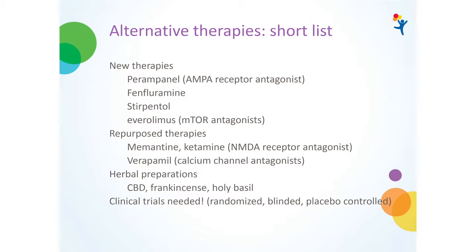And then I think that we should consider repurposed therapies. These would be things like NMDA receptor antagonists, which would include things like memantine. Memantine is sold here as Namenda, which is used for advanced stage Alzheimer's disease. Verapamil, which is a calcium channel antagonist. And then I know that you're going to ask me about it because I'm from Colorado, but there are herbal preparations that are often in vogue, such as CBD, frankincense, holy basil.